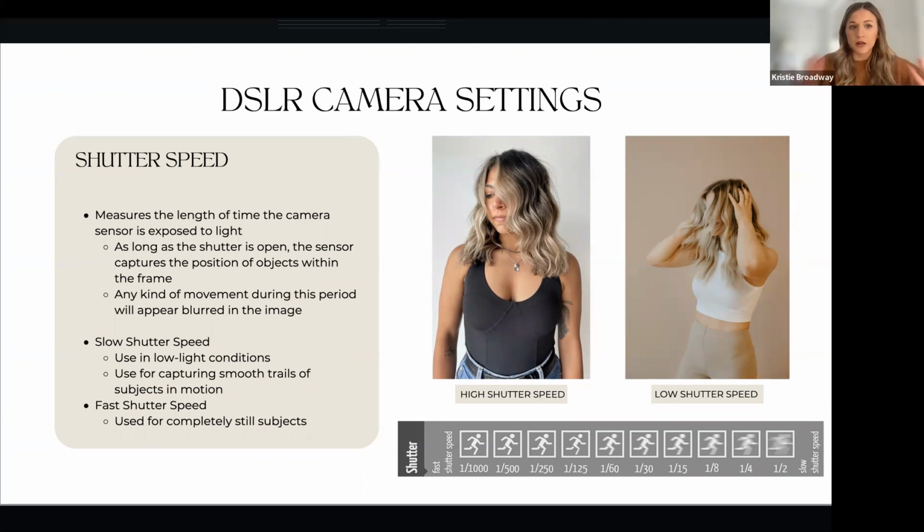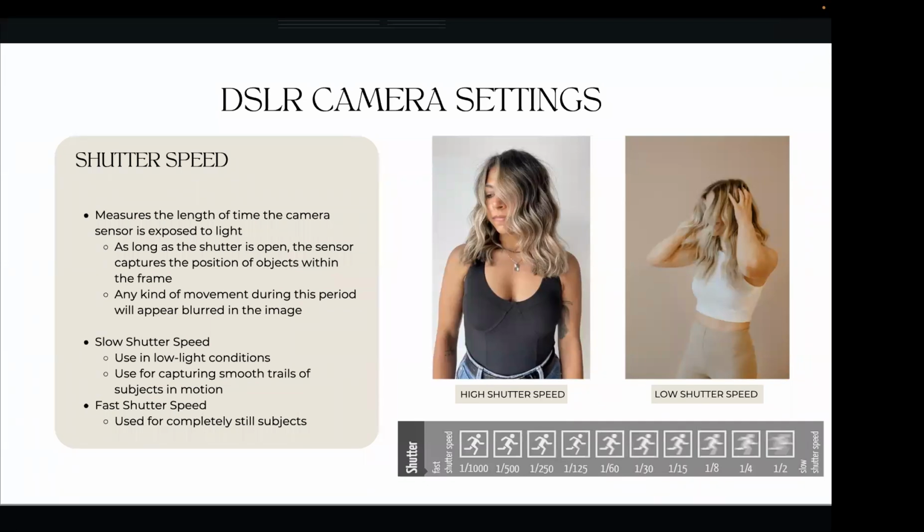Now, I know I'm spitting a lot of information at you guys. Is anybody lost, or does anybody have any quick questions before I move into the third part of the manual settings? Are we good? I have a question.